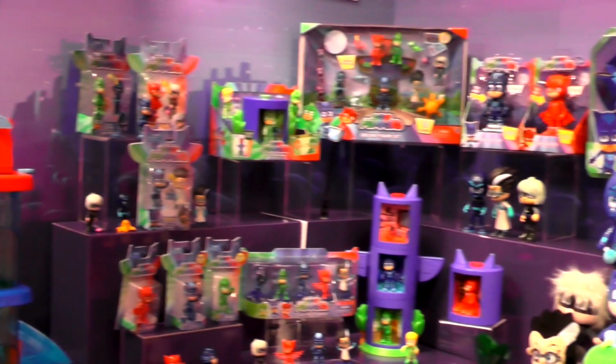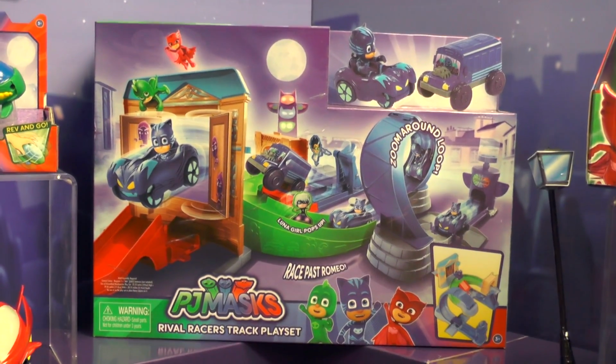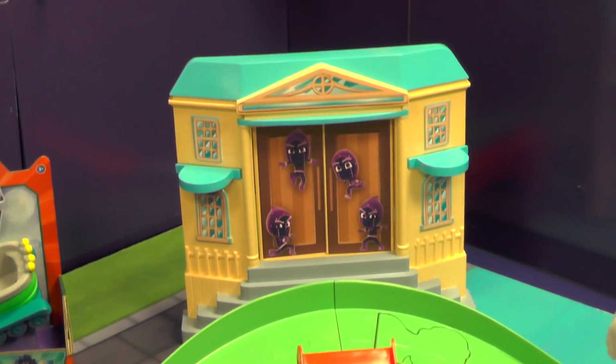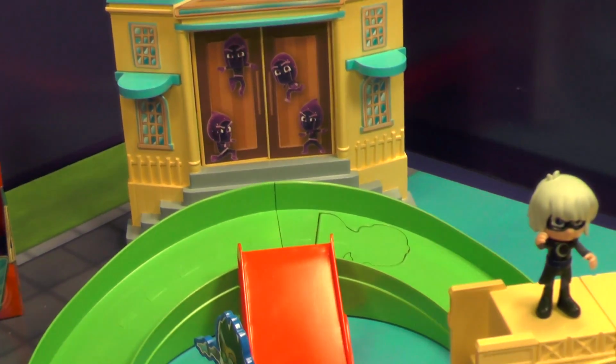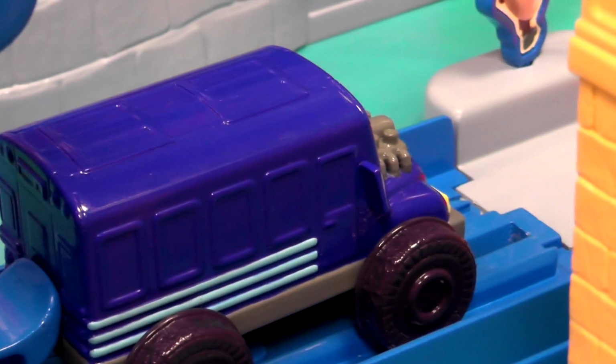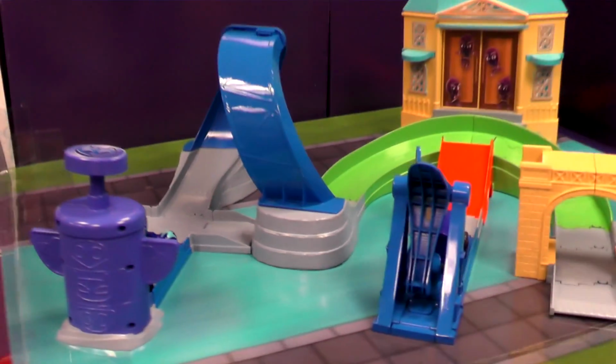We are very excited to share with you some of the latest and greatest in the line, starting with our PJ Masks Rival Racers Track Playset. It comes with one exclusive Catboy vehicle and a removable Catboy figure. It also comes with, and hence the name Rival Racers, a Night Ninja school bus that you can compete against. So both you and a friend will be able to launch over two different launchers and race around the track at the same time or independently.